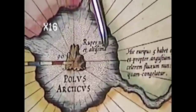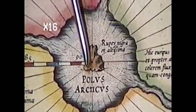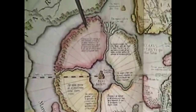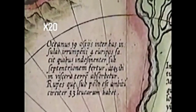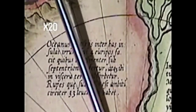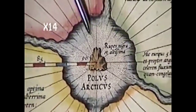In dead center, it says Rupes nigra et altissima. Describes a very dark and high canyon right in the middle of the pole. Let us now go to this island over here at the top left. It describes that from the ocean there enter 4 rivers that flow northwards into the pole, and there are 19 openings from those rivers into the ocean. These rivers flow northward and empty into the Central Sea, and then empty into the very dark mountain or canyon, and they empty into the inner earth. This canyon is approximately 33 leagues wide, which is, I believe, about 100 miles.